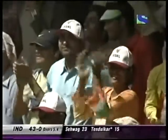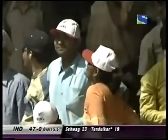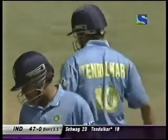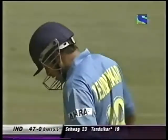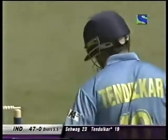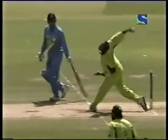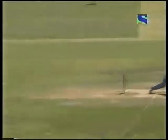Late adjustment by Tendulkar. The ball wasn't really coming onto the bat. At the very last minute, he's opened the face of the blade. Waited and then got the placement right. Not an easy shot to play on this kind of a track. Waited on it, and then in the end, opened the face of the bat and picked up his 4th boundary.